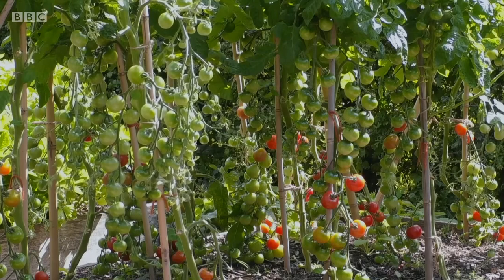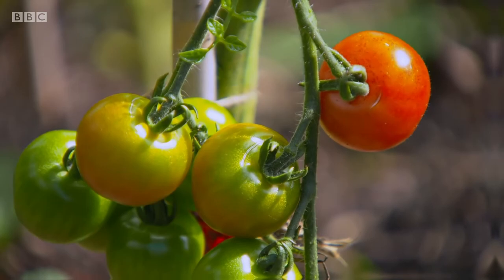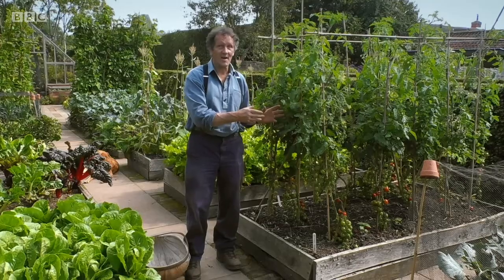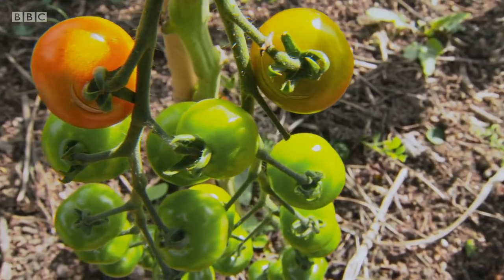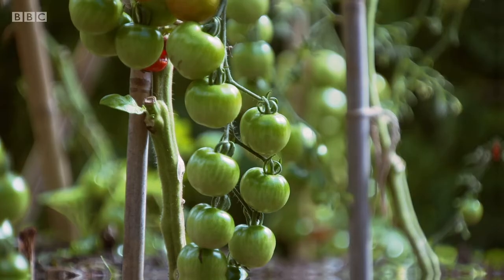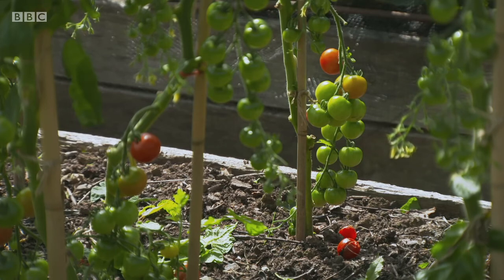Now, if you have sown your tomatoes, and these are Gardener's Delight, planted them out as I did, and looked after them, the chances are you'll be in the same situation that I'm in, which is that you've got quite a lot of fruit, but most of it is very green and very unripe. Now is all about getting them to ripen before the weather turns.